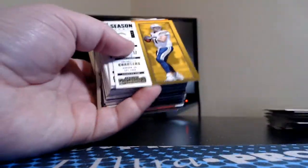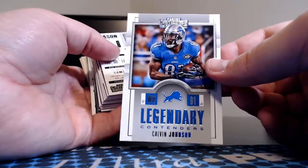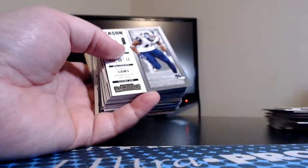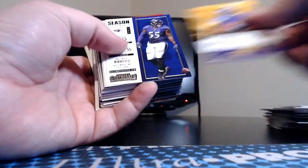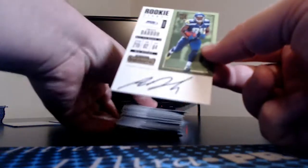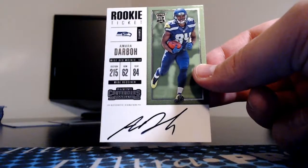Kareem Hunt, Deontay Foreman. Every time I see Trevor Siemian, I think of that rookie ticket and of that guy selling them. Legendary contender, Megatron. Rookie of the Year contender, Dalvin Cook. And it looks like possibly our last autograph is going to be own card rookie ticket, Amar Darbo for the Seahawks. Seahawks had a pretty nice break.